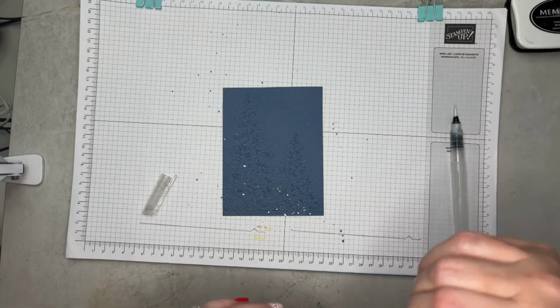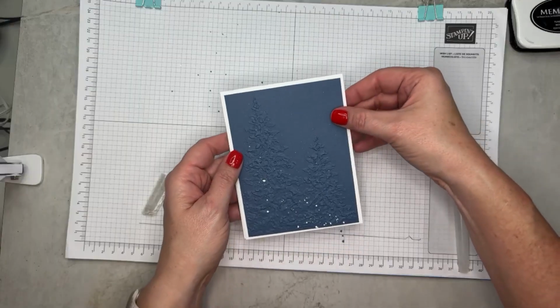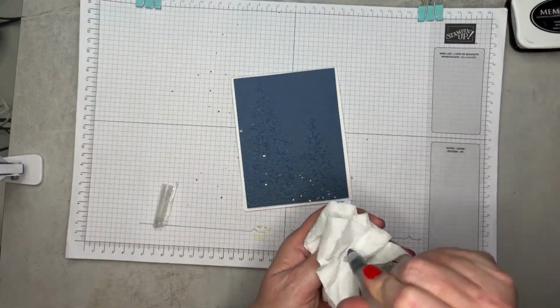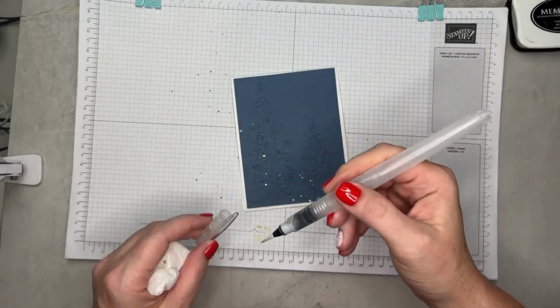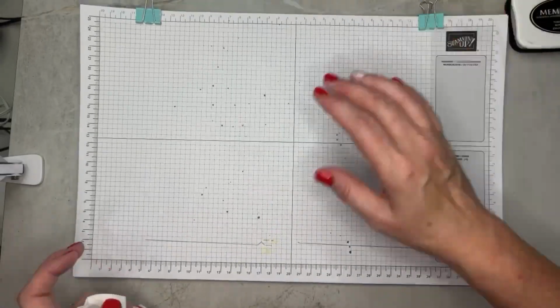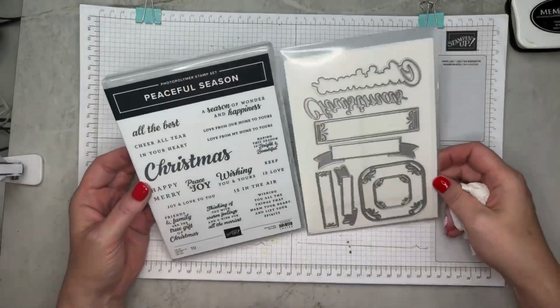Now this is going to make a gorgeous backdrop for a simple card. We're going to let that dry just a little bit though, because that white paint takes a little bit to dry. So we're going to set that aside, and we're going to pull out another one of the bundles that I love.